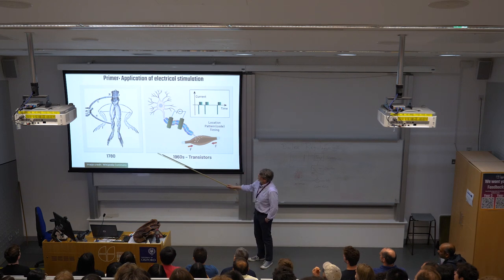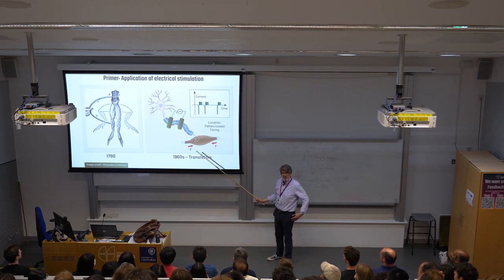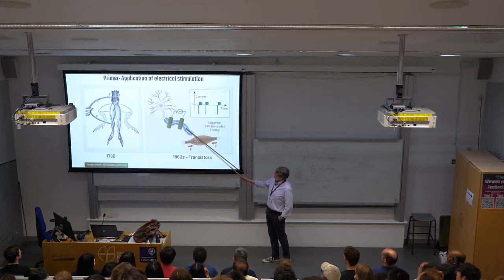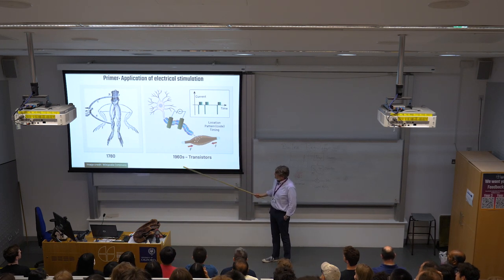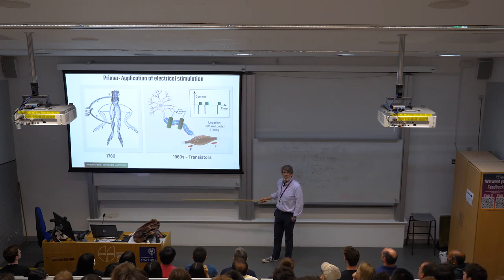Arguably a parlor trick for many, many years, but then actually a revolution occurred in the 1960s where transistors allowed us to shrink the electronics down to a scale that we could implant it in the body and take advantage of the transistor technology to get more precise locations for activation, create a pattern and code into the body, and get the timing just right.